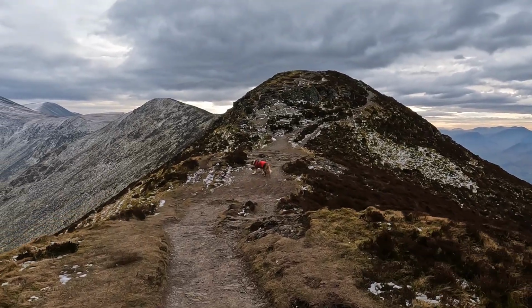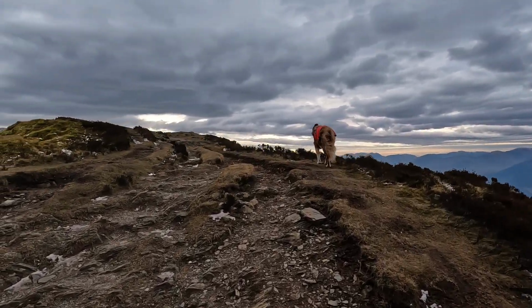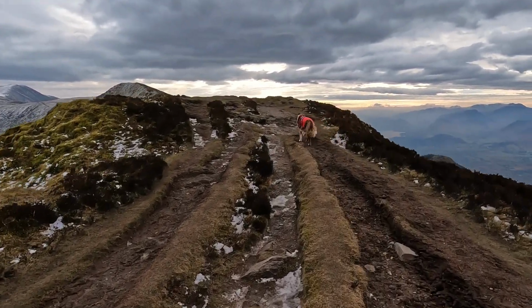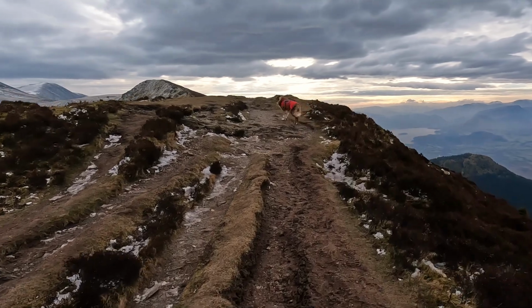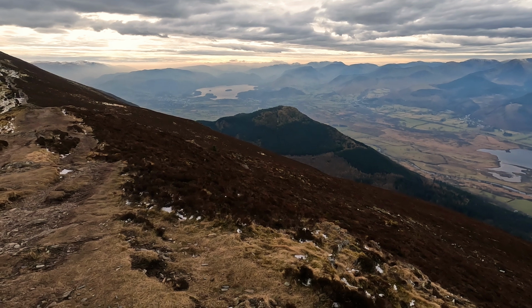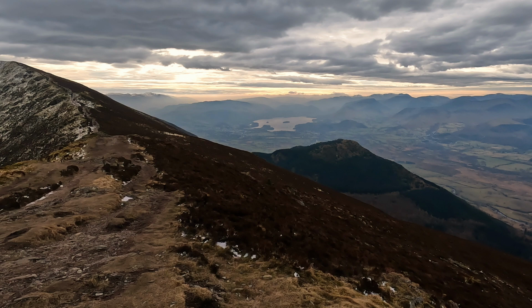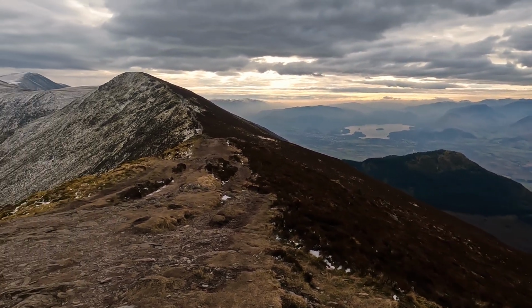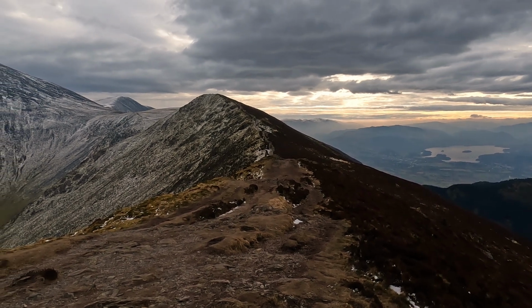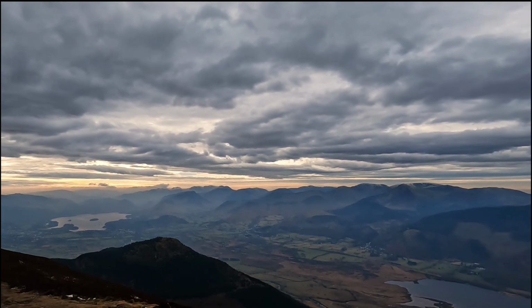Just approaching the summit of Ullock Pike. Ullock Pike, 690 metres. It's a Wainwright and a Birkett. Below the summit of Ullock Pike we've got Skiddaw's Dodd, and behind that we've got Keswick and Derwentwater. We're going to follow along Longside Edge to the higher summit of Longside, just there. And look at that view of the big uns in the south.